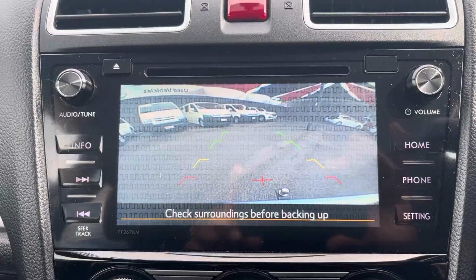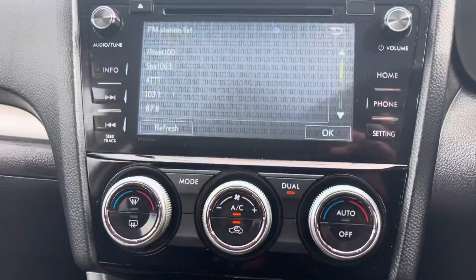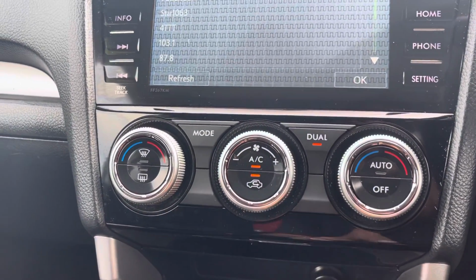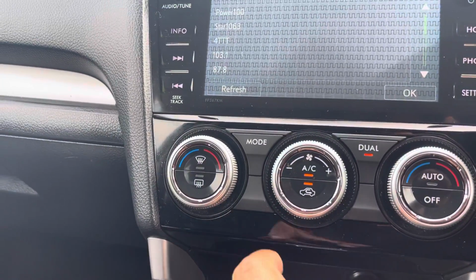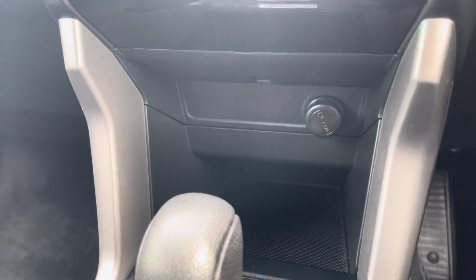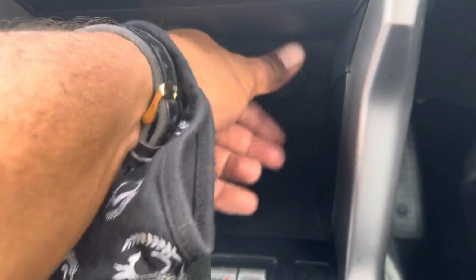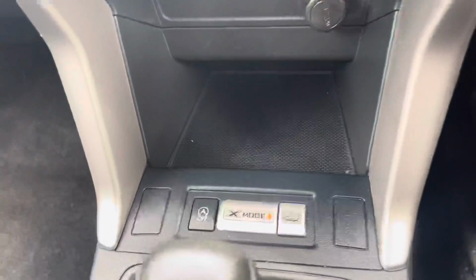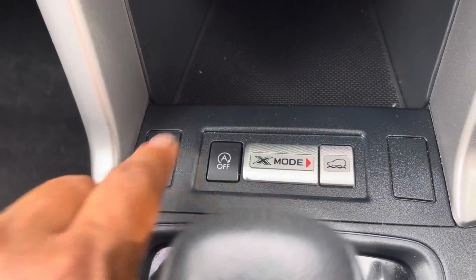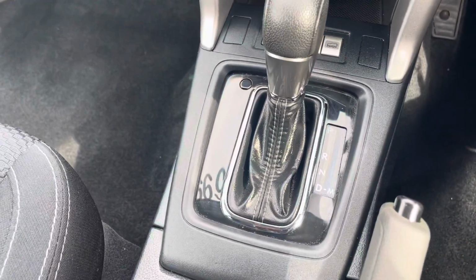Like I said to you, it's got a nice good sized camera there on the screen. It's all Bluetooth. You've got your climate control on either side, so dual climate control for your driver side and passenger, and then you've got your fan speed control as well for your air conditioning. Just underneath that there, you've got your 12-volt plug, so you can plug all your accessories in. And like I said to you, down on that part, you've got your X-Mode, so basically your all-wheel drive system. So if you were to take it off-road, you can do that as well too.